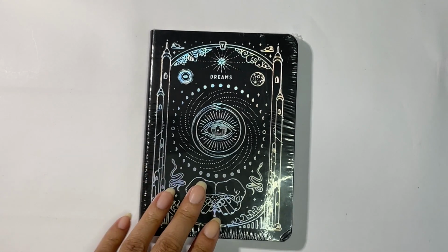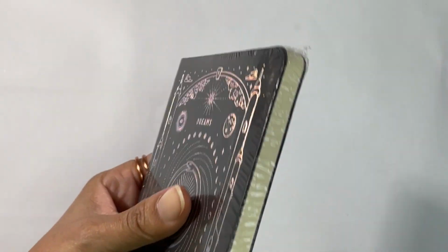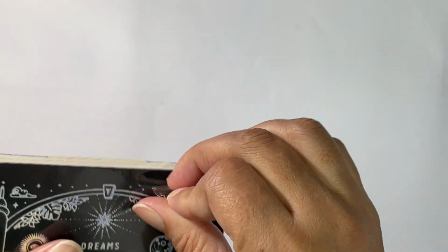Next, I have this dream journal from the company Magic of I. And I actually just today, which is the 31st that I'm filming this, finished my last dream journal from them. It's the same exact notebook. I just have it in a different color. It's like a teal green type of color.